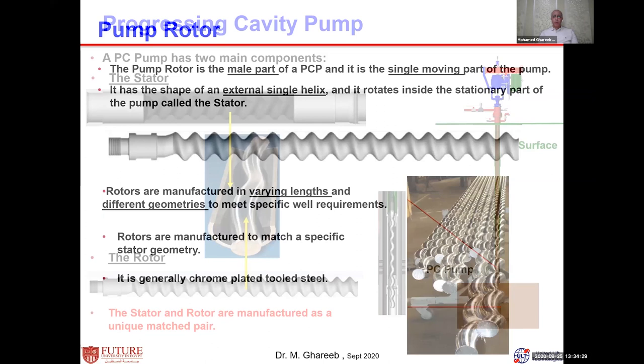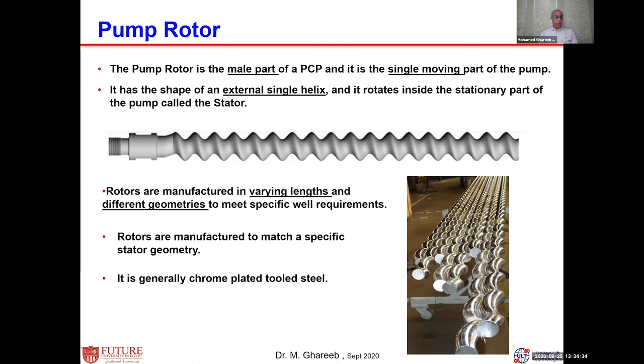What is a stator? What is a rotor? Let us go a little bit deeper about that. It is very important to know exactly your tools in order to know what tools I need to select. It's very important to know how your tool works and what the construction of your tool is. Then I know how to select the tools, how to troubleshoot them, how to do failure analysis if the tool has a problem, and how to run my pump in a very efficient way. All of that is required from you in order to understand.